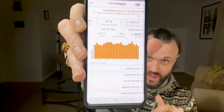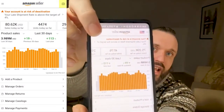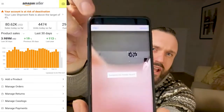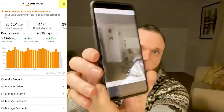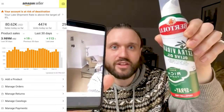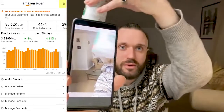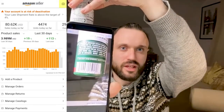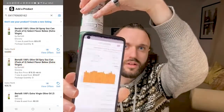So there's something called the Amazon Seller app. It's right here. Not only does it track all your sales for the month, but also in this top right corner, it has a little camera. So if you click that little camera, this thing pops up where you can actually scan barcodes, right? So you would take this, and let's say we got this Bertolli. Let's say you found this Bertolli at your local grocery store and you wanted to look it up. You'd scan the Bertolli. Come on with it. Come on. There we go.